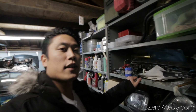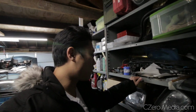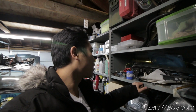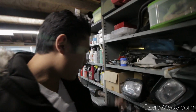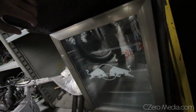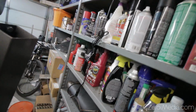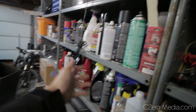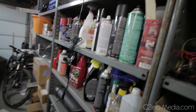I got this from actually a GM dealership. The dealership was moving and they wanted to get rid of it, so I picked these up for like 50 bucks each. Very stable, made out of metal, and I love this thing. But the only important things I want to show you here are, one, my Red Bull fridge, which isn't even plugged in because it's so cold in my garage that I don't need it refrigerated. And two is my supplies for cleaning and working on my car.